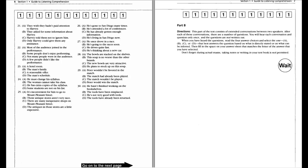Number 30. Adam, do you remember the tools I lent you when you were building those bookshelves last month? I'd like to have them back. Well, I hate to tell you this, but I can't seem to lay my hands on them. What does Adam imply?